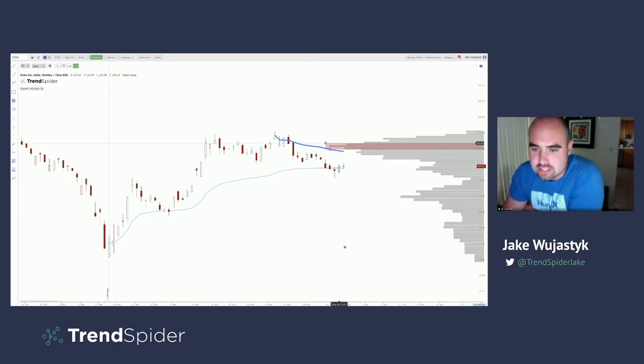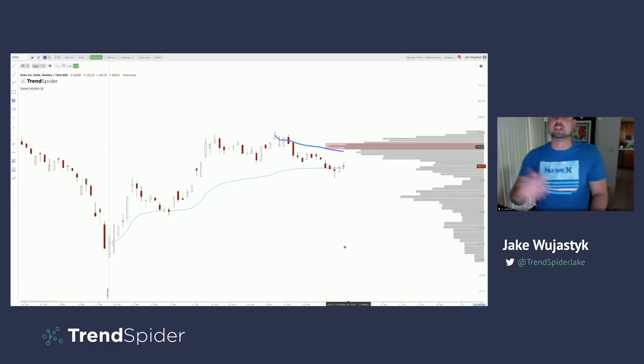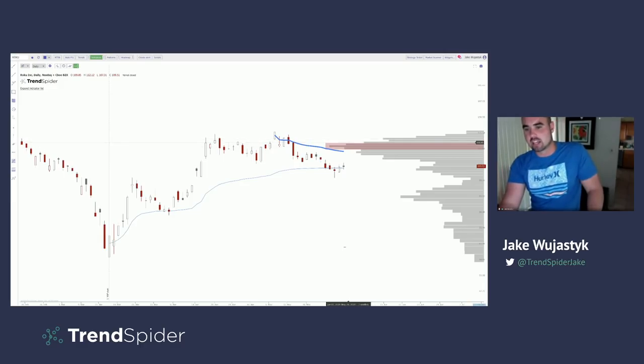So anyways, you've got your area here that is going to act as supply, because as we get back up to this zone, this is where people are going to break even and they're like, okay, I'm out. Any increase in supply from those people selling to break even will cause the price to take a bit of a timeout, if you will. And then this is the ultimate area where price needs to break through in order to get above this, create a base, and then move higher.